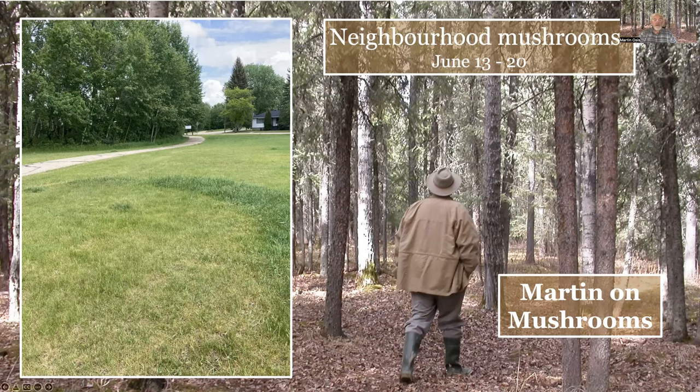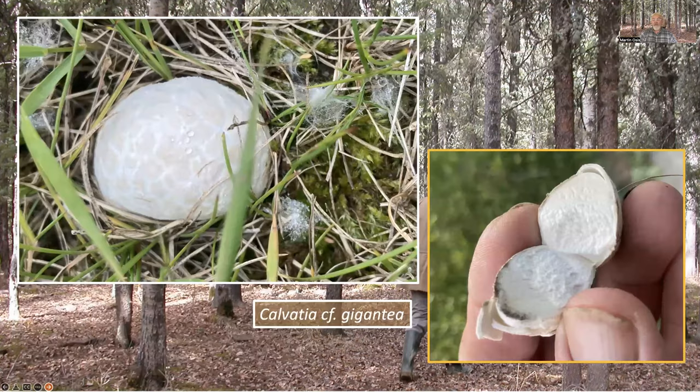But this year, because of the heavy rain and also because of the cooler weather, I think we're seeing a lot more mushrooms fruiting. So the first one that I want to show you is a little puffball that I found. So the puffball is actually an edible mushroom. It's one of the reasons it's at the top of the list here, because I know a lot of people are interested in the edible ones.